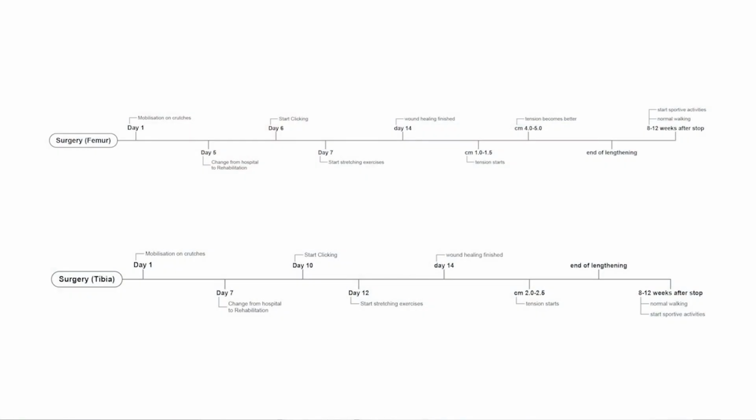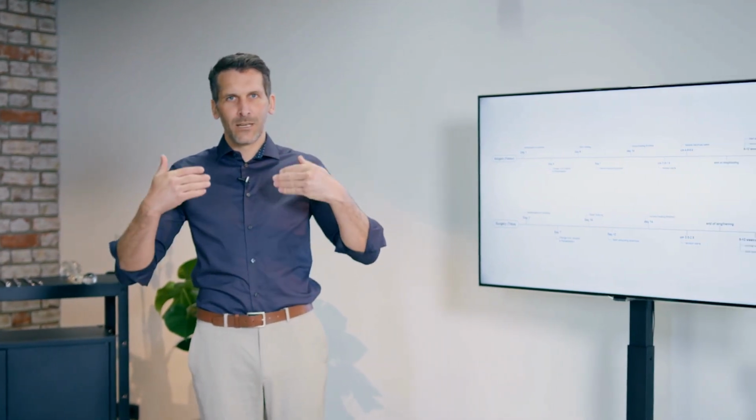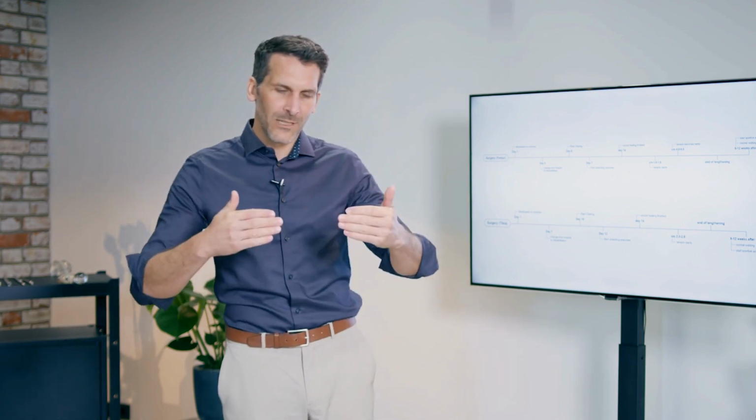In the rehabilitation area, they first have a day of recovery, and then we start the leg lengthening with them. That means in the thigh lengthening area, we show them how to independently operate the lengthening mechanism, which means doing the clicking, and at the same time, we start teaching them how to do their stretching exercises. This overlaps a bit, especially in the next few days, because in the initial phase, it is not yet absolutely necessary for them to focus so much on the stretching exercises.